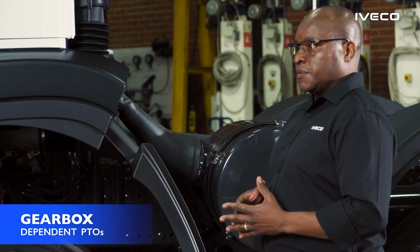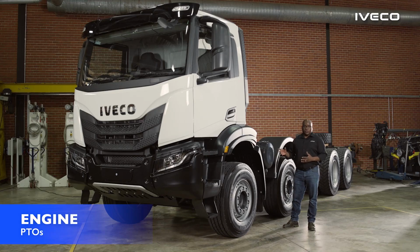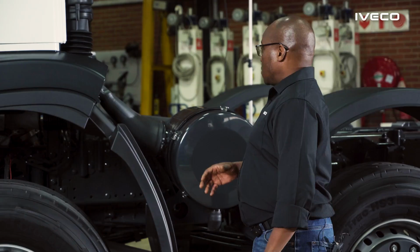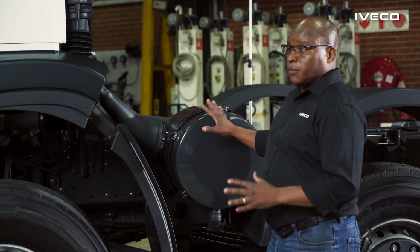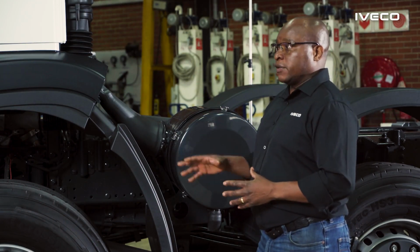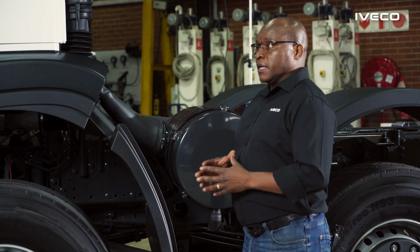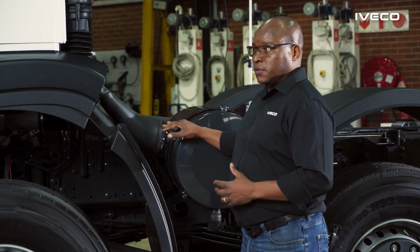We have multiple gearbox dependent PTOs. We also have engine PTO options. And in the all-wheel drive variant, we can also have a PTO that comes off the transfer case. On all of our vehicles in South Africa, we've also standardized on a PTO. So the most commonly used PTO for most applications in South Africa, that is standard on all of our vehicles. However, if that is not enough, we can supply any of the other PTOs.